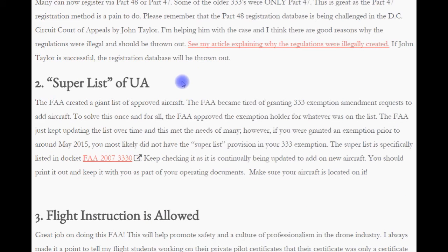The second major provision here is the super list of aircraft. It's this giant list. I have no clue, it's over 1,000 something aircraft now that are on it. The FAA really did that because the people that went for the 333 exemptions wanted to keep adding more and more aircraft because the technology kept changing. So, to get around all these repeat petitions for amendment to add aircraft, what the FAA ended up doing was just creating this giant super list and saying you're approved for anything that's on that list. And they pretty much were updating it almost monthly with new aircraft.